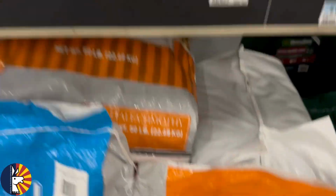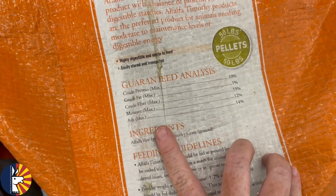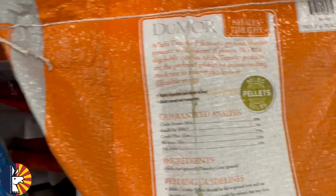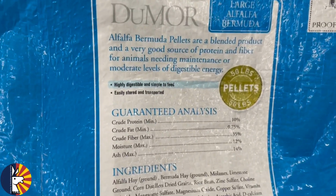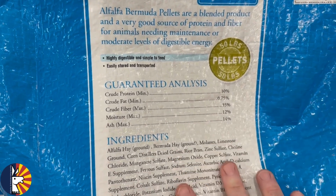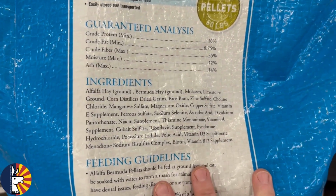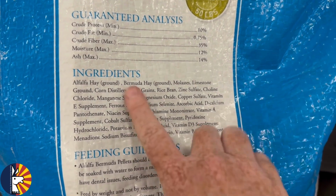However, when we go down here, again, we've got our protein on there and it's pretty low. We don't have anything about sugar in there, but here we have alfalfa and Timothy, just ground, and that's all that we've got in here. When we go over to the Bermuda, we've got, again, pretty low protein, but that's the minimum, that's not the maximum. But then we go down to ingredients, and this is, as it turns out, more of a complete feed.